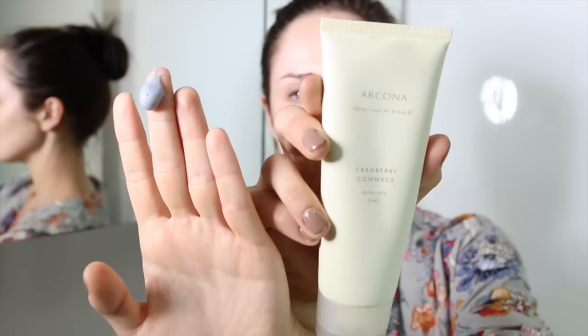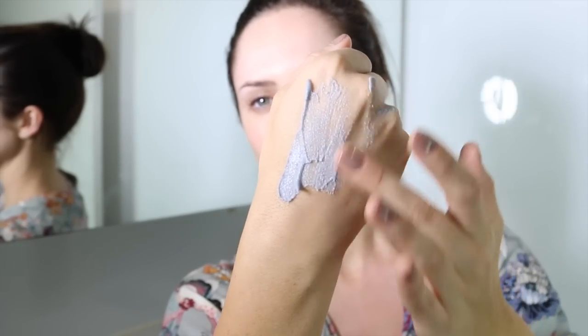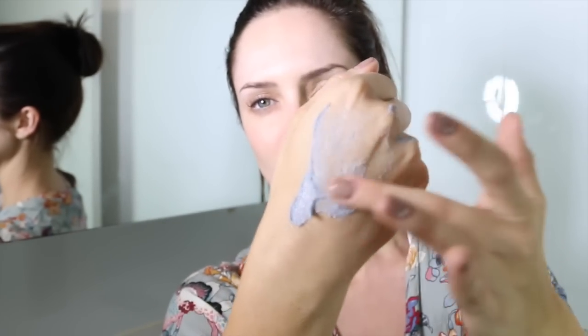Another thing to do is, of course, exfoliate with a really good exfoliant, and I really like this Arcona one. It's got a really nice fine texture to the exfoliating beads. They're not really beads, they're obviously sand or something like that, but it is the most fine exfoliating experience. And then after that I'll use my liquid gold as well as my Good Genes once again, because I always use these after fixing my skin predicament.